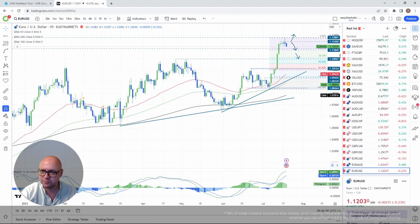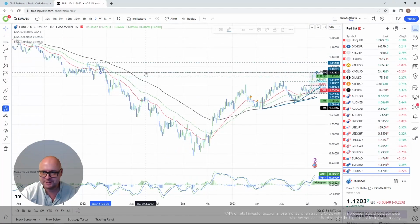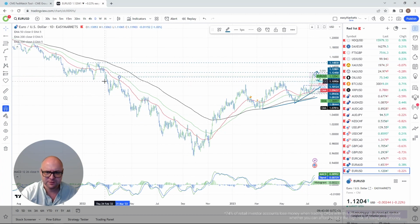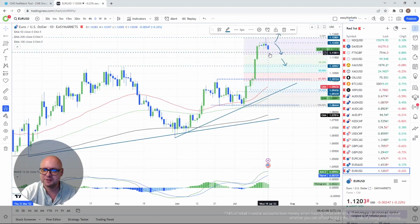I have a level here, the 1.1185, as well, which is this one, the high, the peak, the highest point of March. Is that the highest point? No, that's not the highest point. That's the high of the 31st of March of 2022. Yeah, I'm making the same mistake again. But anyway, this is a good level to watch, but slightly below that, we do have that 23.6. So that's going to be my main two targets initially. For now, that's what I'm aiming for.